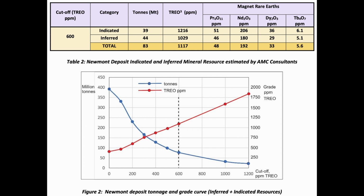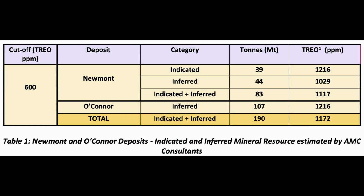We've now got a higher confidence in that indicated tonnage, which is 39 million tonnes, and still 1,200 ppm, 1,216 ppm. So maintaining a high grade and a very good indicated tonnage for Newmont. What we also did was have a look at O'Connor, and O'Connor was basically a prospect. So we did some more drilling around there, and found great intercepts, great grades, and put an inferred resource around that drilling, and that's coming in at 107 million tonnes at, again, 1,200 ppm.